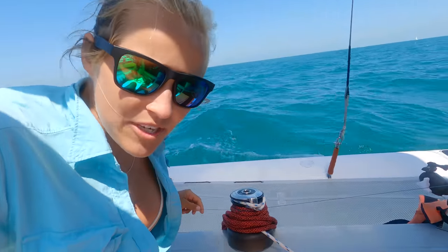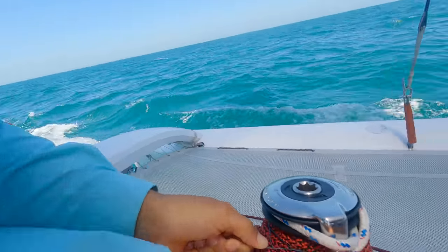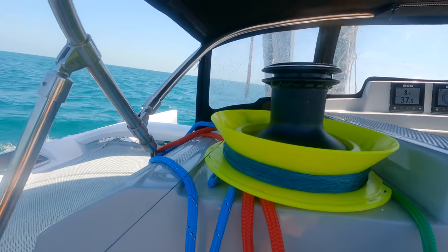All good. We are currently trolling with our hand line. We have it around one winch and then double wrapped around this winch, so if a fish pulls, you can see it moving up here. At least I'm telling myself that's what's gonna happen. But nothing yet.